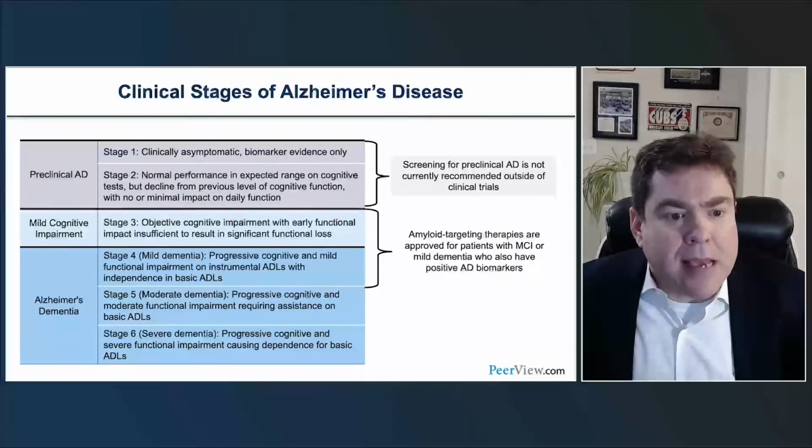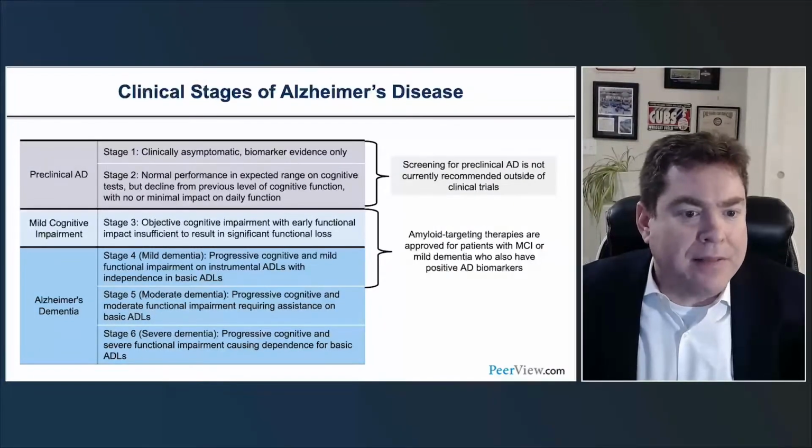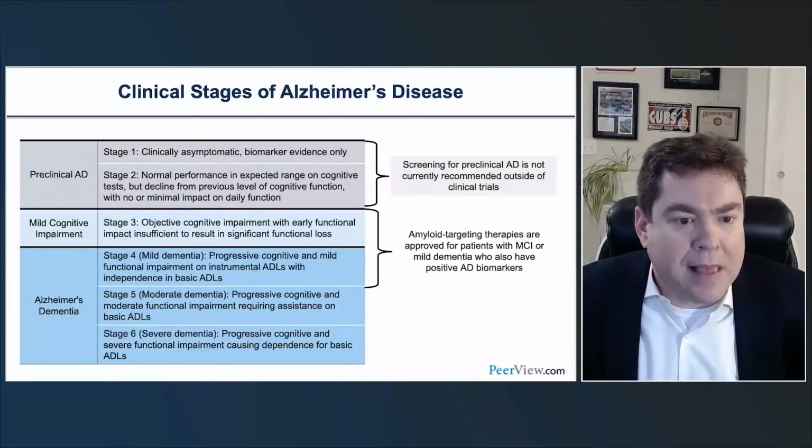We now recognize that Alzheimer's disease takes place over decades in terms of the clinical evolution. There is a long preclinical phase that lasts 10 or 15 years. In stage 1, patients are completely asymptomatic. They don't have any memory symptoms, but may have biomarker evidence of plaques or tangles, the molecular pathologies that define the disease. In stage 2, also known as subjective cognitive decline, patients or families may notice a change from a previous baseline, and yet, when faced with objective memory tests, patients may still perform in the normal range and remain independent with their daily functions.